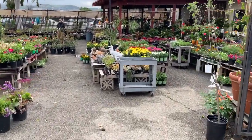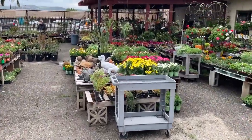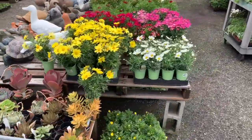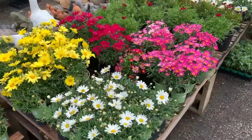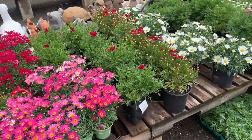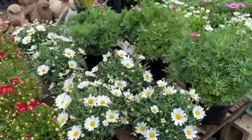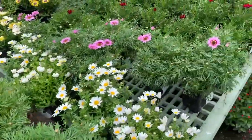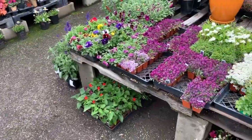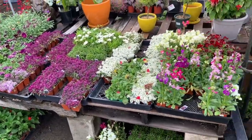I'm going to walk through parts of it today. And of course, the local nurseries are always my favorite because they have so many cool and interesting material that you're not going to find at the box stores.